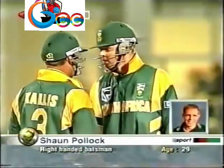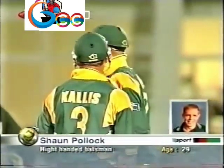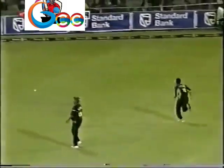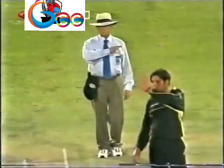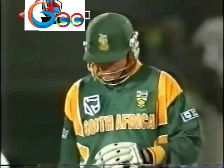Introduce the South African skipper, Sean Pollock. Well, he's got a lot on his shoulders here. Pollock trying to get on with it immediately. He's played this through the gap. That's going to roll away for 4, off the mark. Well, that's a staggering stroke from Sean Pollock.